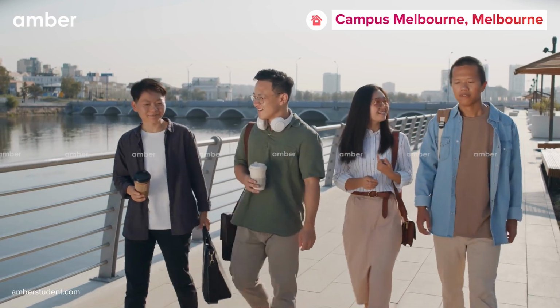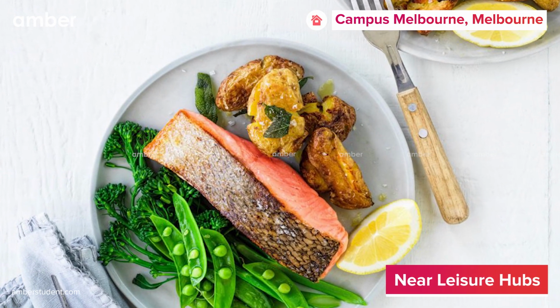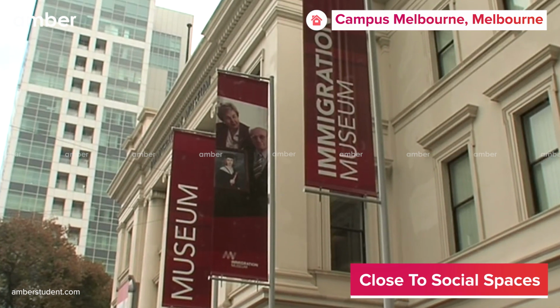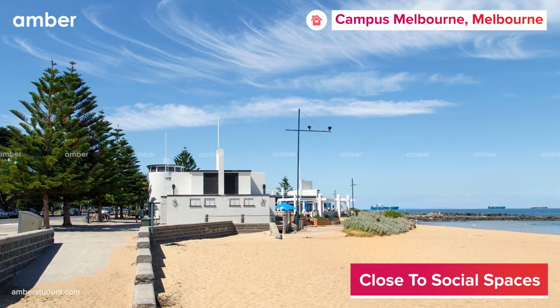When it's time to unwind, head to Stolberg Restaurant and indulge in their mouth-watering Atlantic salmon and Caesar salads paired with chilled beers. And on weekends, take a trip to the Immigration Museum to learn about Victoria's unique history, or hit up Sandridge Beach for some fun in the sun.